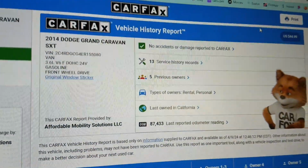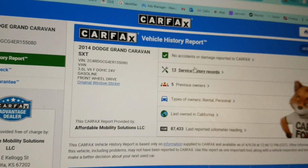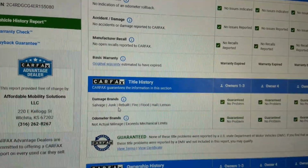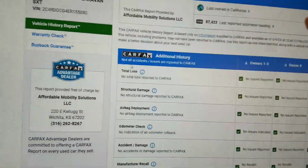What we do with that VIN number on a Carfax on every one of our vehicles before we buy it, you can see no accidents or damage, 13 service records, last owned in nice salt rust free California. As we scroll down, Carfax shows no salvage, junk, rebuilt, fire, flood, hail, or lemon brands on the title, and they show no total loss.